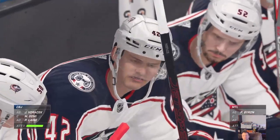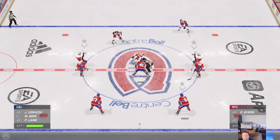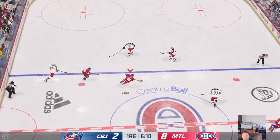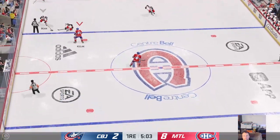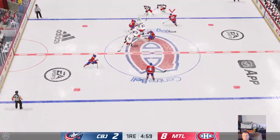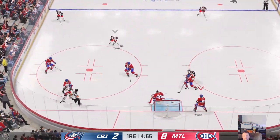Back at center ice here, and they finally have something to get some momentum going. Now try and put a couple of shifts together. They score, so they must be feeling a little better about themselves, even though they're way down. Stops them cold! And things start to ramp up a little bit now on the ice with that play. The Canadiens pick up the puck here in the neutral zone. Moves it around along the half wall.